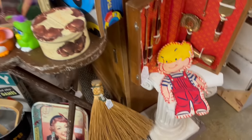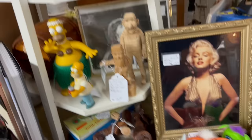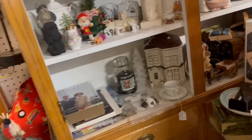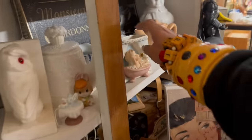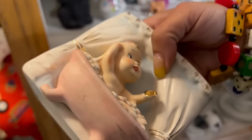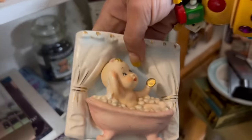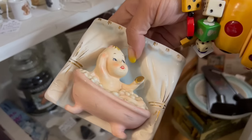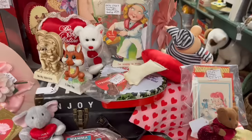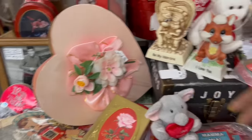Oh my gosh, that's so cute. Mini Furbies. Leave it to Beaver. Now over here, this is the first thing that really caught my attention. The little bubble bath planter, that is so cute. I can't believe that's only $6. I'm definitely taking that. I've never even seen that before. So much good Valentine's. Love the boxes.